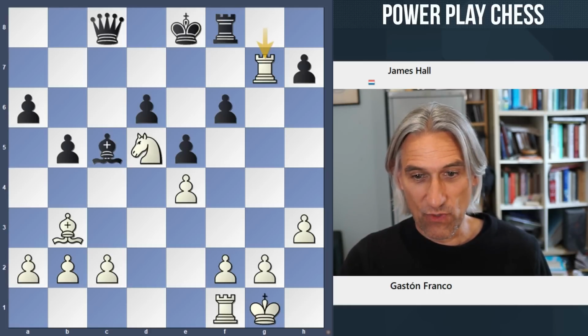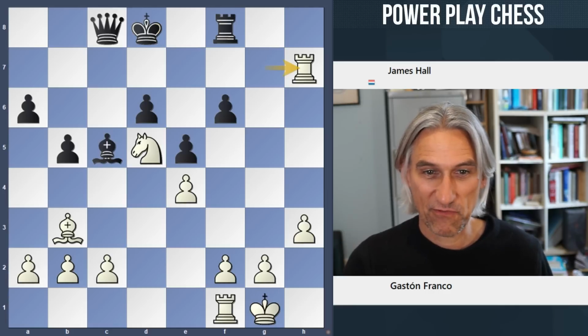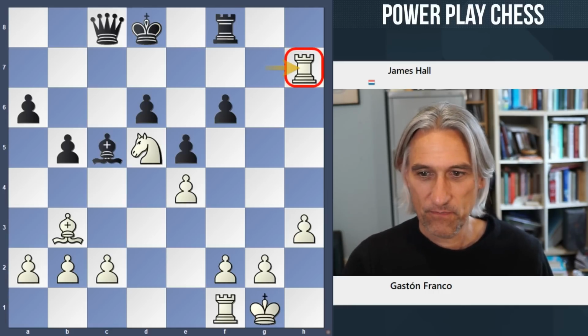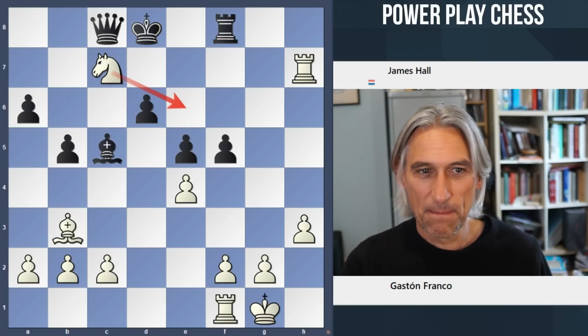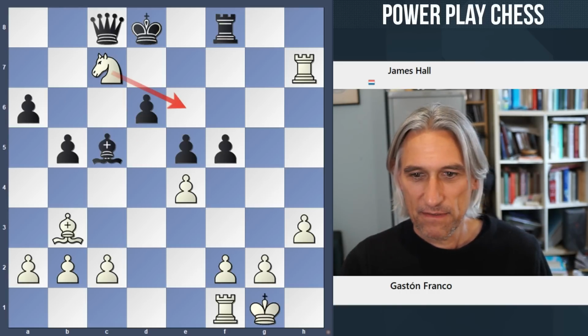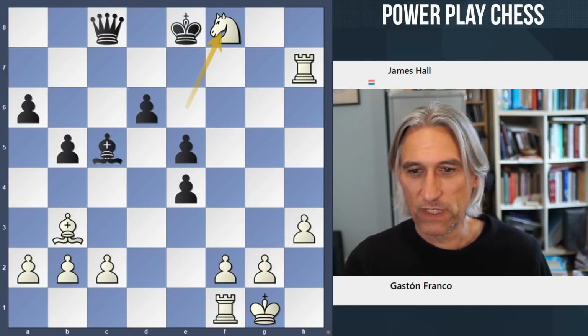King d8 is really the only way for black to continue, but after this, well, this is a very cool move. I like this. f5, knight c7. Knight wants to hop in here. For example, takes, check. That's winning for white.